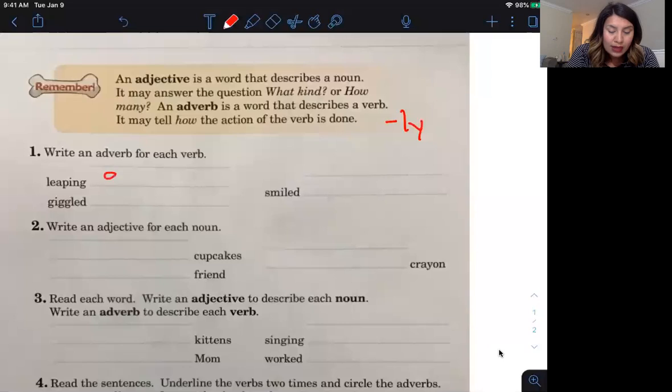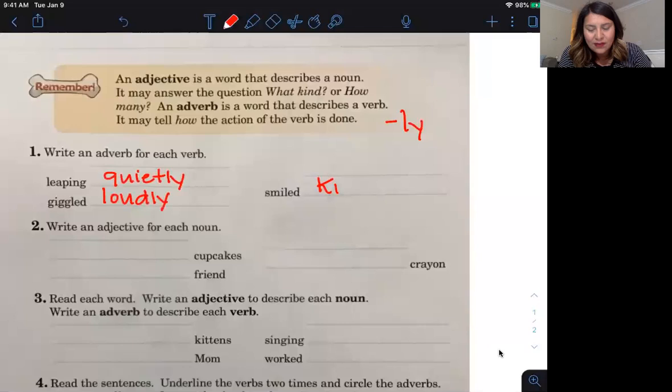What about quietly? Giggled loudly. Smiled kindly. Have you ever seen someone smile kindly at you? Like a kind smile? Yes.